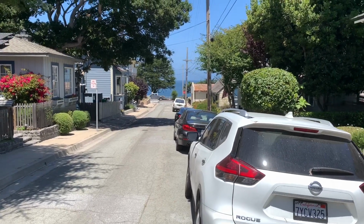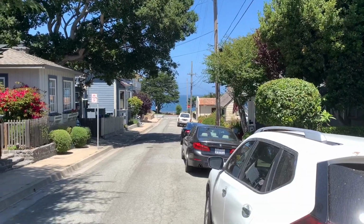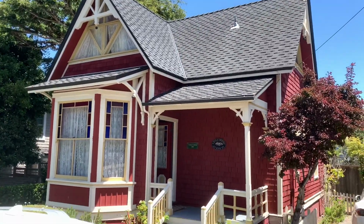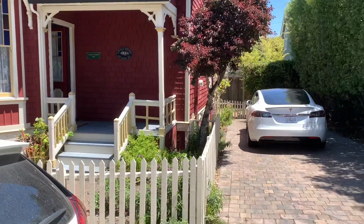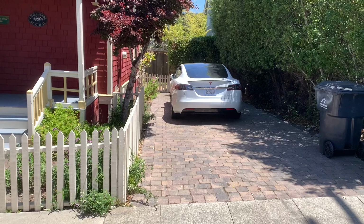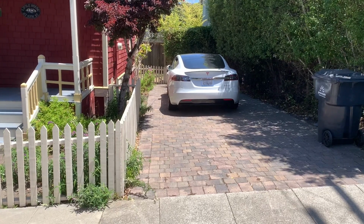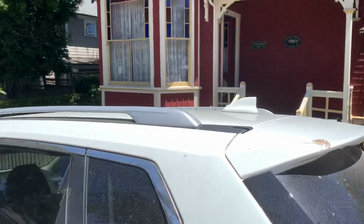Here I am at 117 10th Street in Pacific Grove, and we're just half a block from the ocean. And here is this beautiful historic Victorian home. And it has a driveway, which is rare when you get this close to the water. It can actually fit not only 2 cars, but maybe 3 cars if you need to. And a lot of homes here don't have any off-street parking.